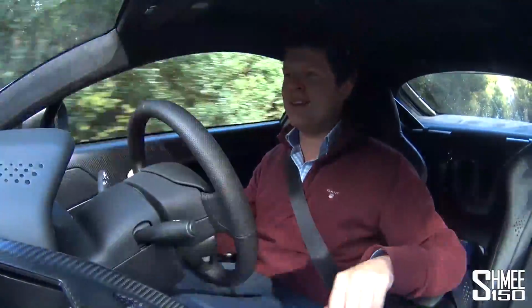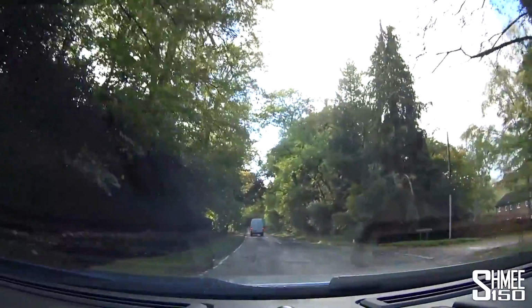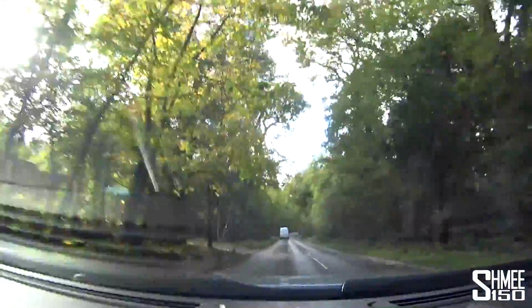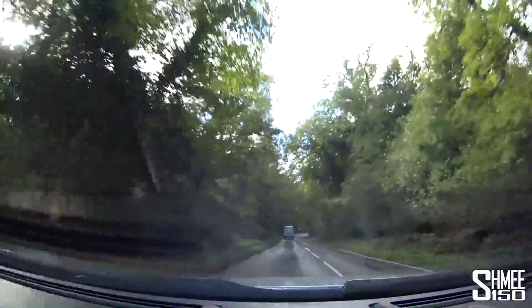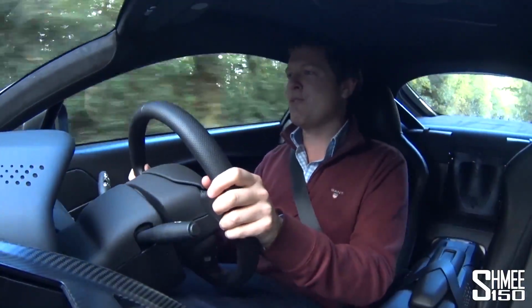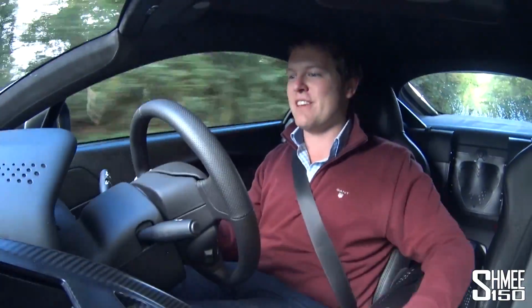Just if only, there we go, down to third, down to second. If only I could get it right every single time. Anyway, the countryside roads in the UK are a bit bumpy. Let's just try this. Oh, I can't instinctively do it. I press the clutch. You basically need to be going foot flat, and I don't trust it. I don't trust it at all.